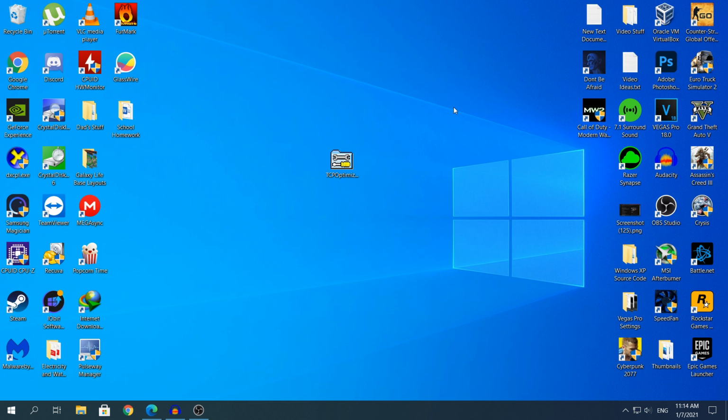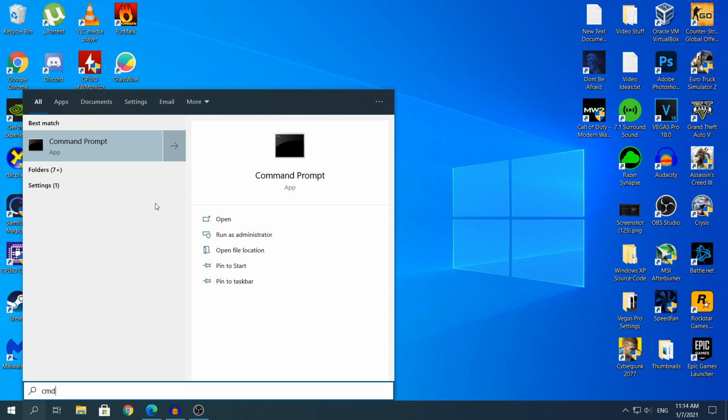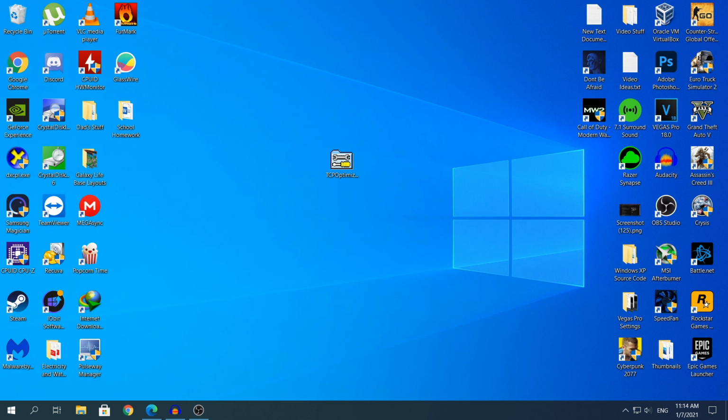Now you need to open the command prompt as administrator, so to do that, head to Start and type cmd, and here before you open it you need to run as administrator, so in the right side click Run as administrator and hit Yes. And I apologize if you hear a dog barking, it's literally my neighbor's dog and it's pretty annoying, so I apologize about that.